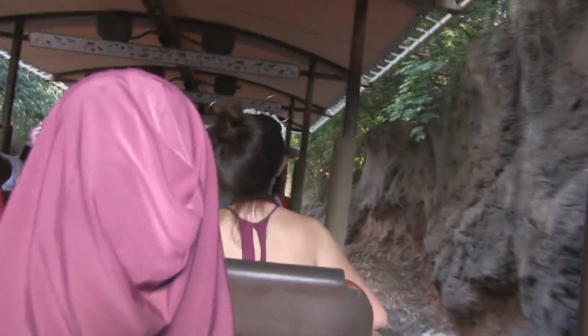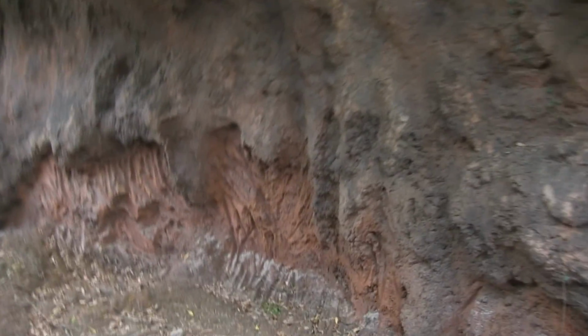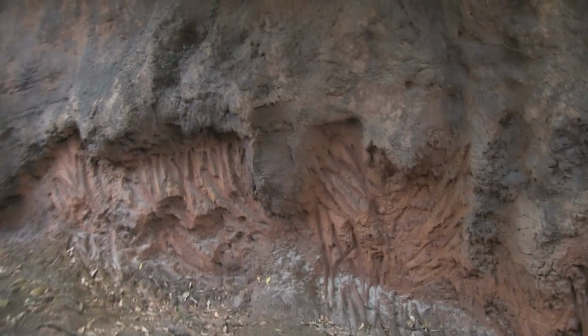Oh, those are tusk marks in the clay. Those are really, really good indicators of elephant activity. Maybe we might be able to catch a herd this way. Let's see.